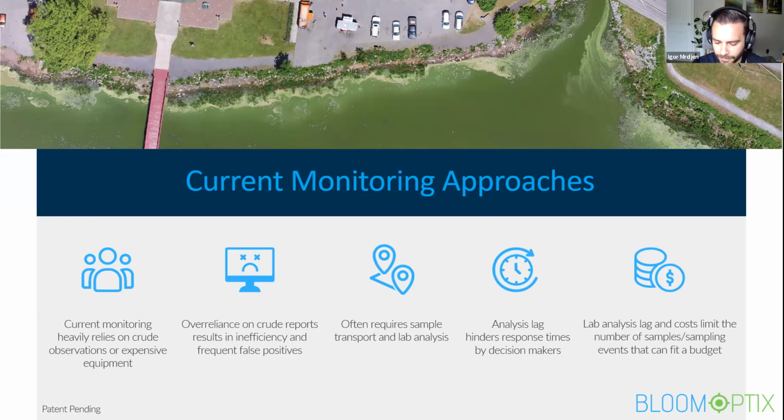And so what we realized was this is a very inefficient system of doing things, because by the time you find out what was in your water, you should already have acted in order to protect public health and be protective of the stakeholders on your lake or river or body of water.